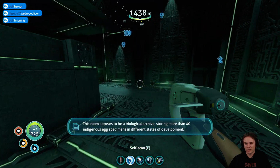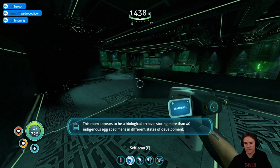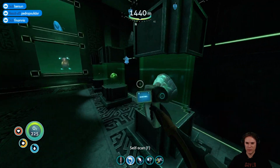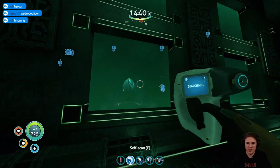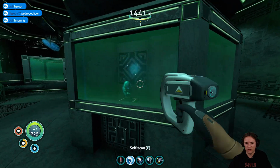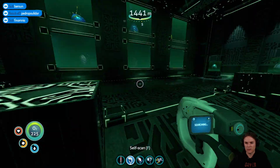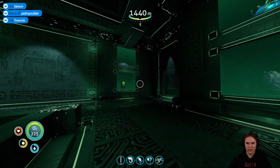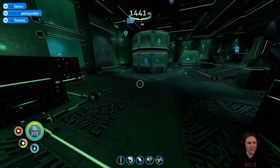This room appears to be a biological archive storing more than 40 indigenous egg specimens in different states of development. We're not going to scan them all. I think I know what some of these are. Maybe I can't scan them? Maybe I don't need to scan them? Just going to check that there isn't one that I have to scan. It doesn't look like it, does it? One missing from there. Oh well. That looks... Nope, okay, right. Right, we've ascertained that. That's good.